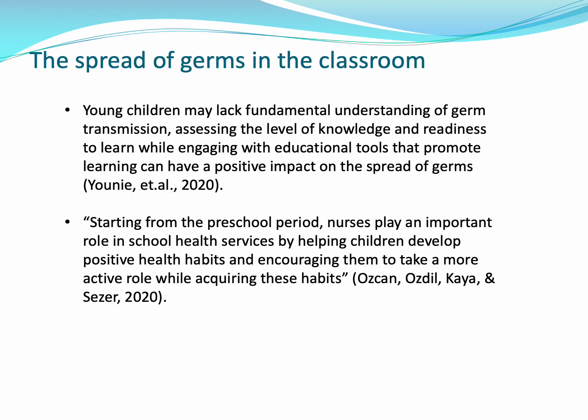The spread of germs in the classroom. Young children may lack fundamental understanding of germ transmission. Assessing the level of knowledge and readiness to learn while engaging with educational tools that promote learning can have a positive impact on the spread of germs. Starting from the preschool period, nurses play an important role in school health services by helping children develop positive health habits and encouraging them to take a more active role while acquiring these habits.